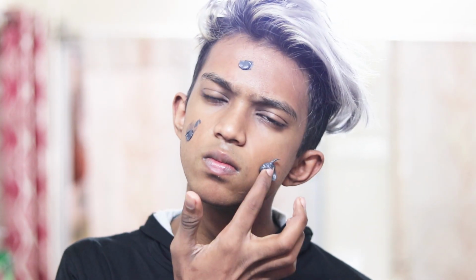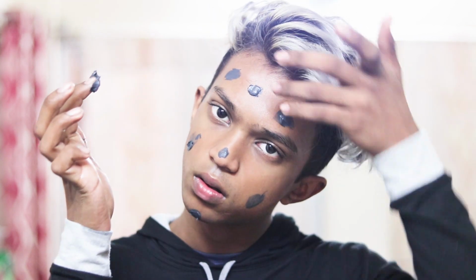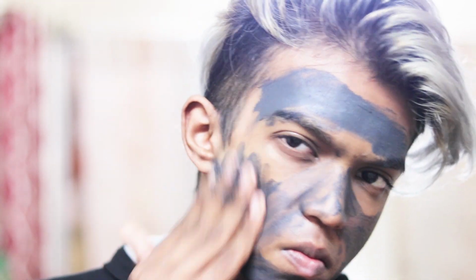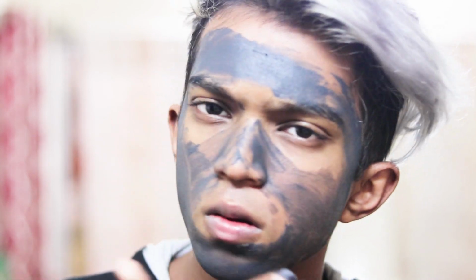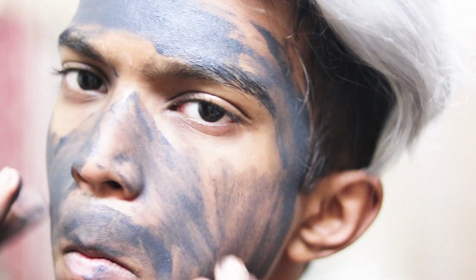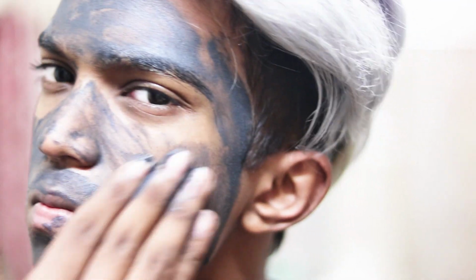The next step is the face mask step. You need to use this only 2 times a week because you don't have to use a face mask every day. Same goes with the scrub, 2 times a week. So I take a dollop of charcoal face mask, apply it on my face, leave it around for 10 minutes, and during that 10 minutes I either upload an Instagram picture or edit a few parts of a video.